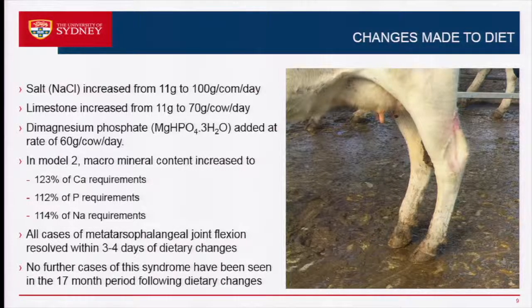So we increased the salt from 11 grams per cow per day to 100 grams per cow per day. We increased the limestone from 11 grams to 70 grams per cow per day. And we added dicalcium phosphate at a rate of 60 grams per cow per day. And in Model 2, this increased the calcium in the diet to 123% of requirements, the phosphorus to 112%, and the sodium to 114%.